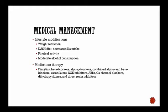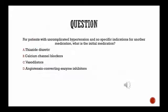Remember, we have to watch electrolyte levels with that as well. Another common one that a lot of times they'll use is like a beta blocker. But remember, you have to watch out beta blockers for patients that have asthma.